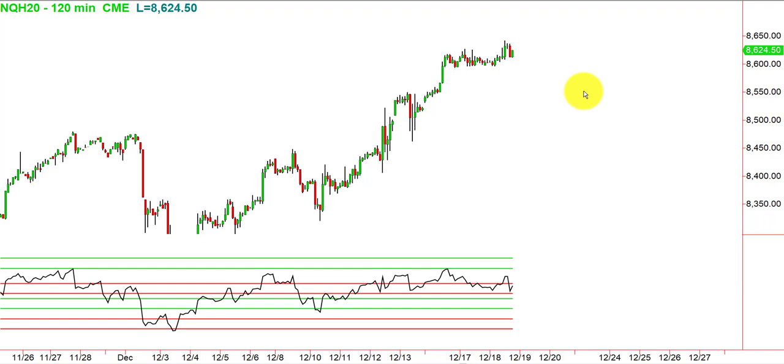So the rollover date for these two markets was last Thursday, December 12th. So now the full volume and participation is in these markets. If you're trading the contract outright or the continuous contract, that will be reflected.